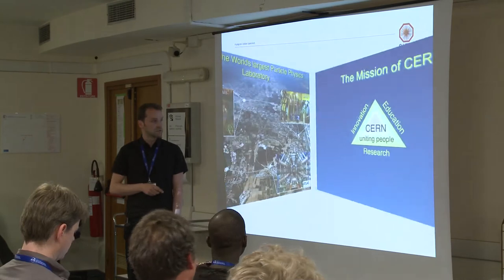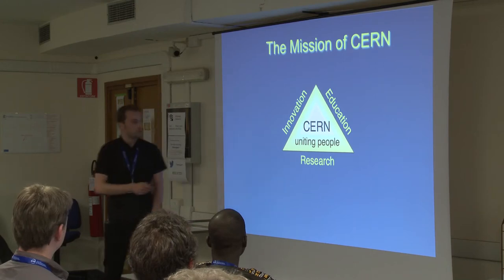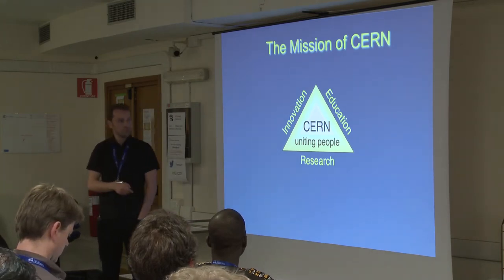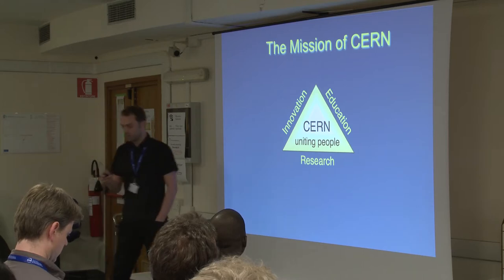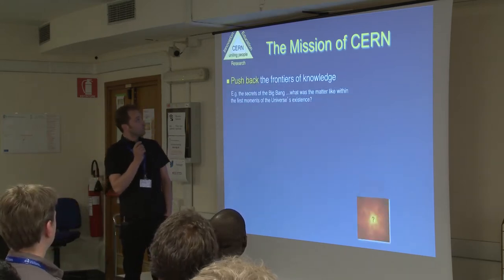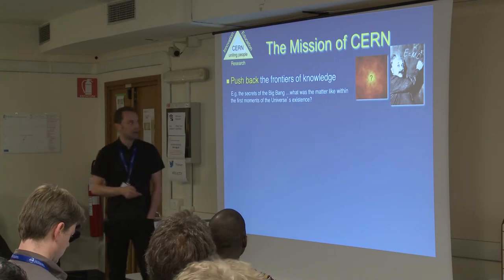And a slide which is not allowed to be missed out if you have a presentation outside CERN: you always have to explain the mission of CERN. It's actually innovation, research, and quite a substantial part on education, therefore uniting people from all over the world. One of the main goals of the mission is to push back the frontiers of knowledge. Sounds nice, what does it mean?